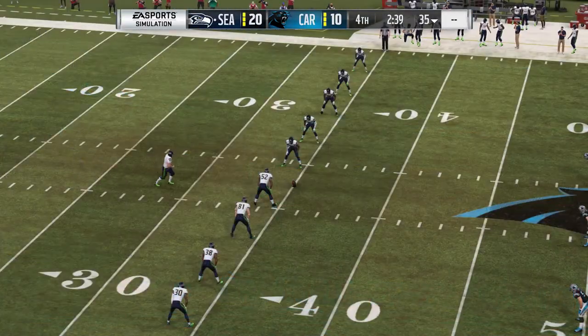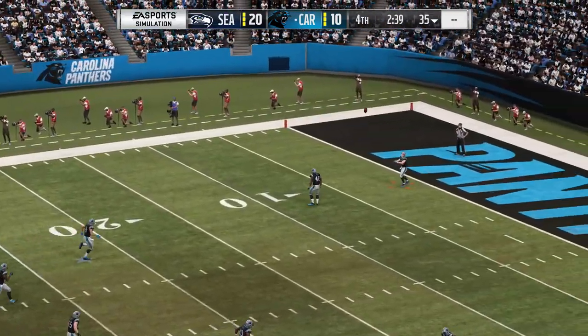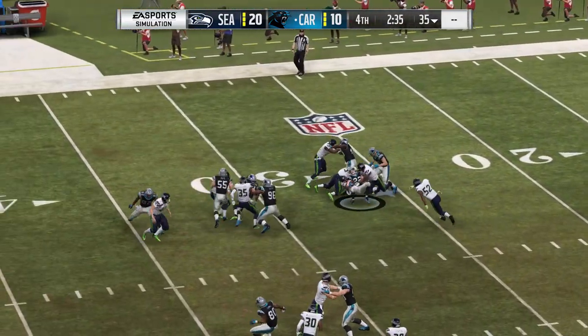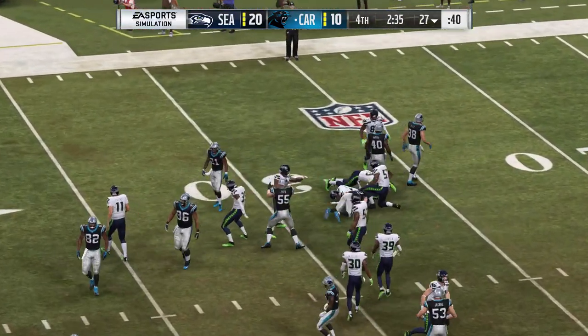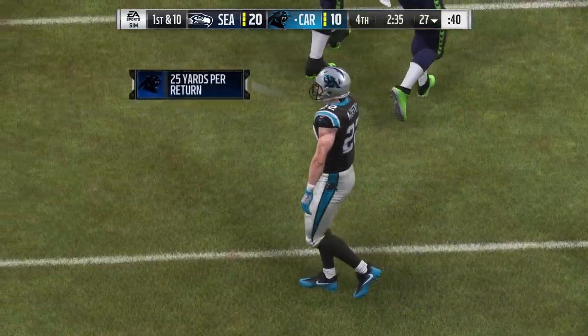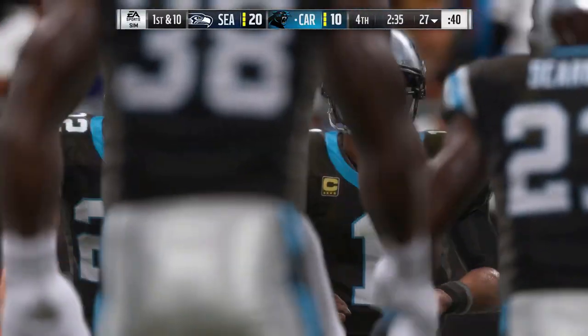Now after the made field goal, here's Sebastian Janikowski to kick it away. McCaffrey on the return. And he'll take this across the 25, a couple extra yards, up to the 27-yard line. Carolina getting set to take the field.